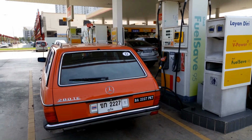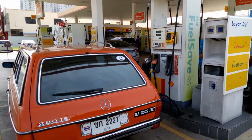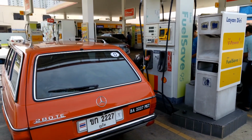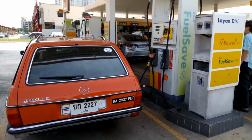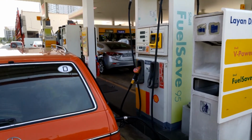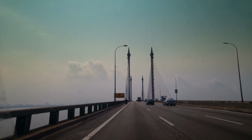Maybe I shouldn't forget the best feature of Malaysia, the gas price. Gasoline 95 was only 2.1 ringgit per liter. That's about 50 US cents or 16 Thai baht, compared to 37 Thai baht or $1.20 in Thailand. Even for the US, less than $2 per gallon was probably a good deal.